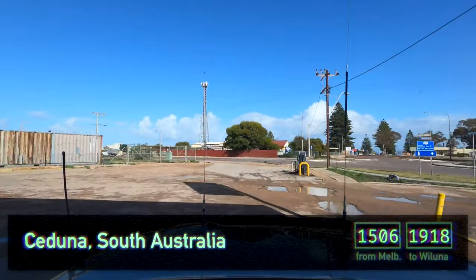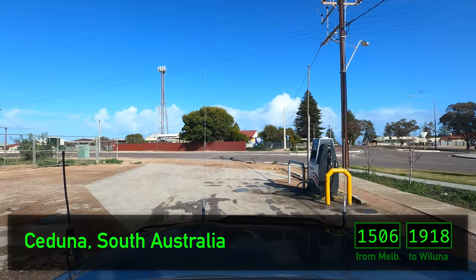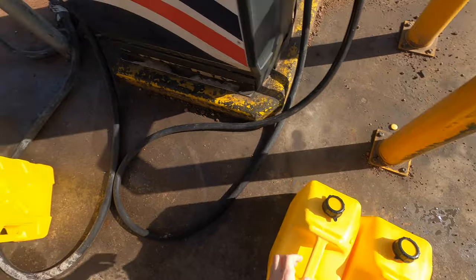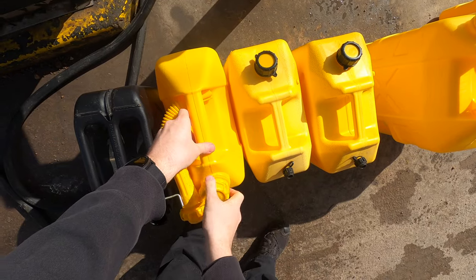Ceduna has the last decently cheap fuel for nearly 1,400 kilometres until we reach Kalgoorlie, so here we filled all 7 of our jerry cans for the first time. If you're reliant on the fuel stations across the Nullarbor, expect to pay over $3 a litre.